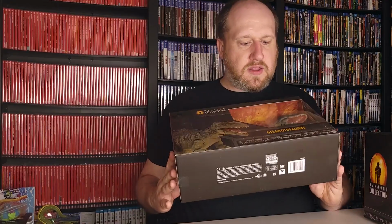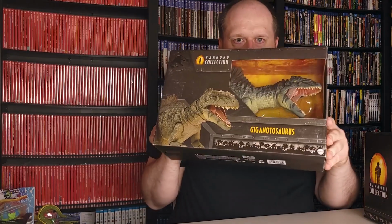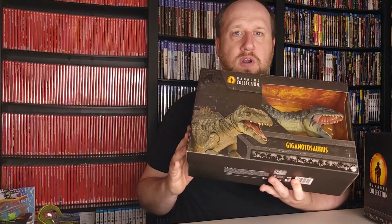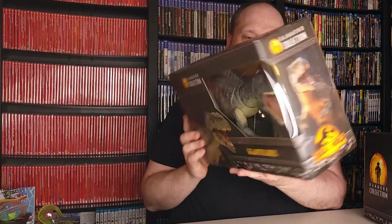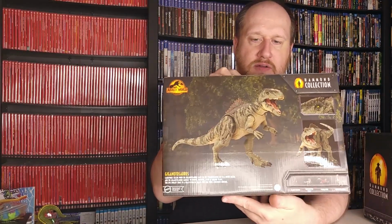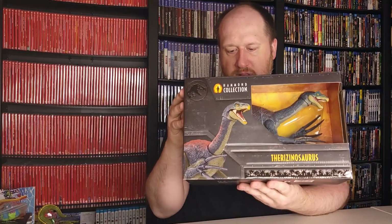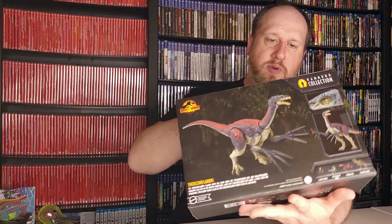Then I got some new Jurassic World stuff. So they released some very cool new Hammond Collection figures. So I got the Giganotosaurus, if I'm pronouncing that correctly. So this was kind of the villain dinosaur in the latest Jurassic World movie. I mean, you can see it a little better on the back there. Very cool. Also, got the Therizinosaurus, which again is from the latest movie, but very cool herbivore with these giant claw hands.